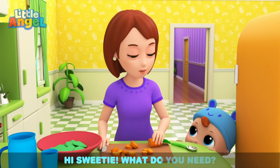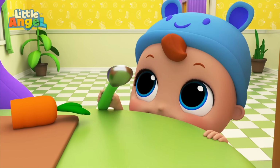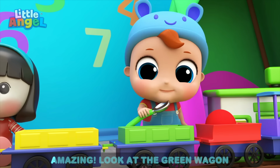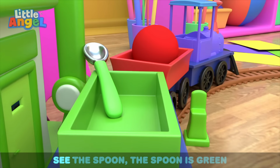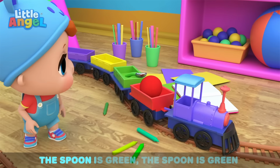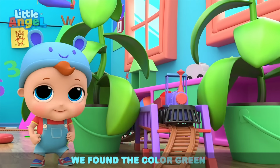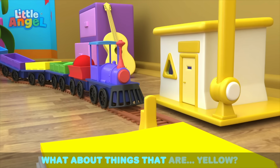Hi, sweetie, what do you need? Amazing! Look at the green wagon! See the spoon is green, the spoon is green. Crayons, blocks, pots and plants, we found the color green. What about things that are yellow?